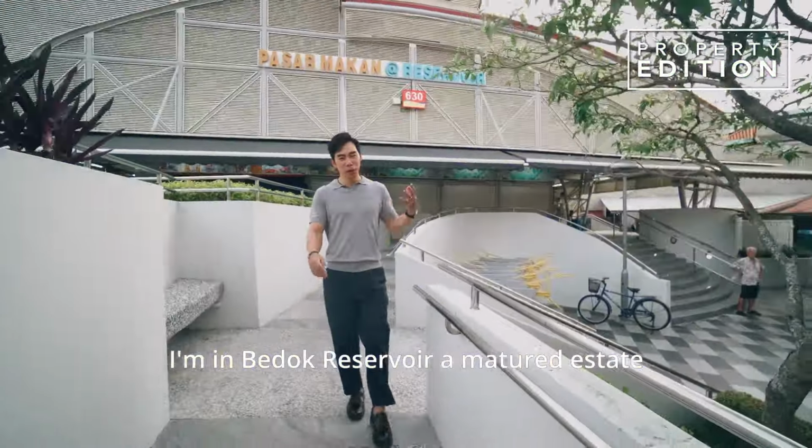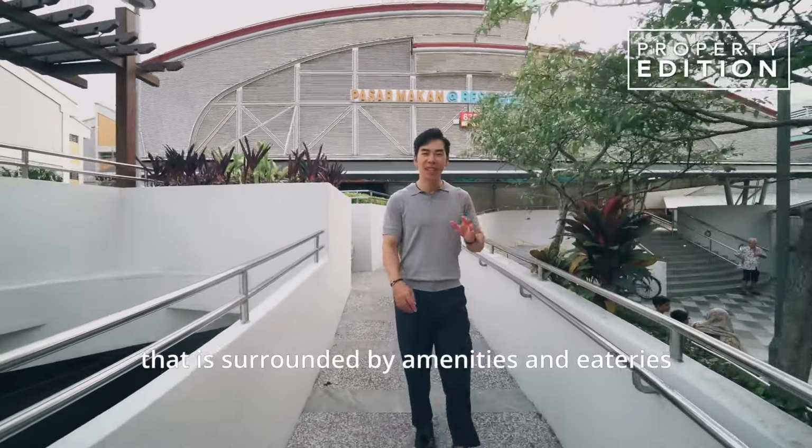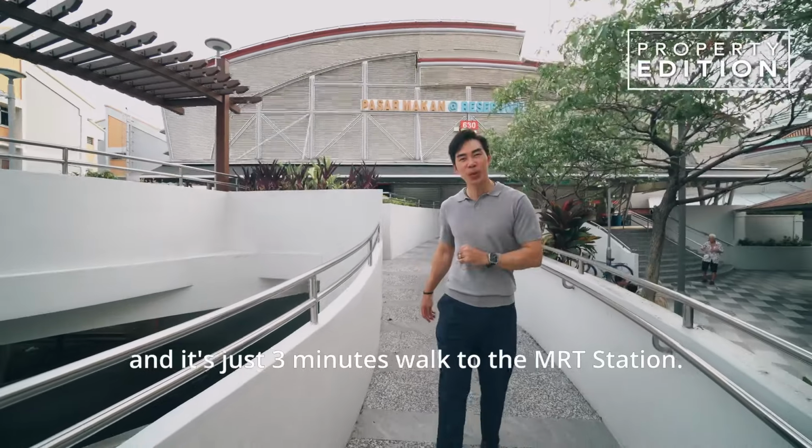I'm in Bedok Reservoir, a mature estate, and today I'll be showing you a 4-room flat that is surrounded by amenities and eateries, and it's just 3 minutes walk to the MRT station.